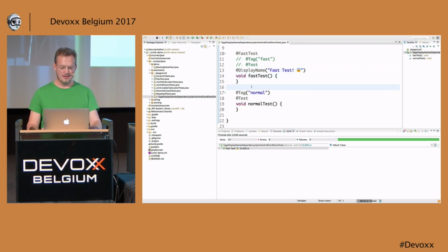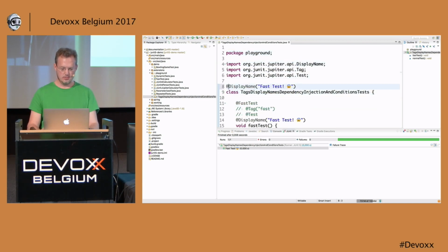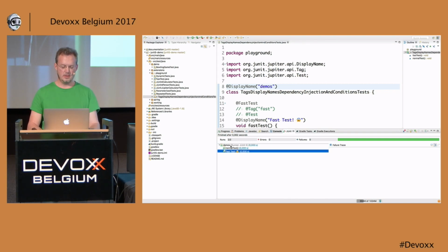All right, so that's custom display names. You can do it at the method level. You can do it at the class level, right? So you could say demos, right? And if we run the whole thing, we see even the class gets a custom name. So demos, fast tests, etc.